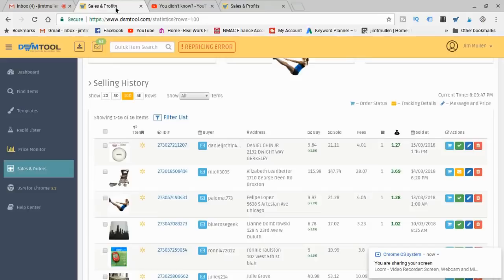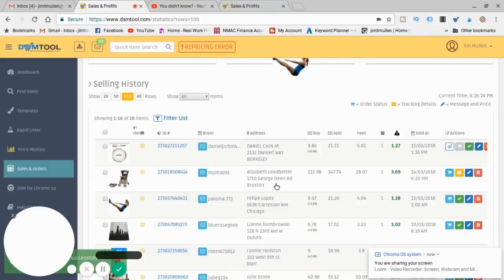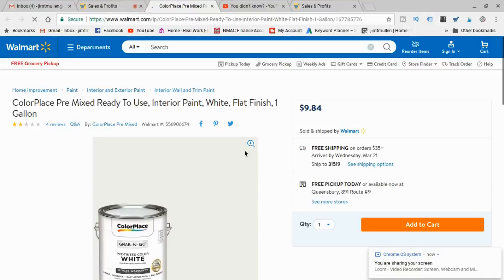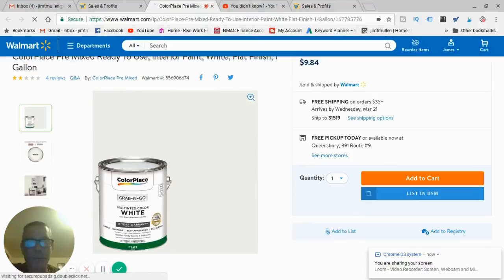Okay, now this is the item that sold. Sometimes it takes a little longer than others, but all you've got to do is push the button. Don't ask me why I sold a gallon of paint. I don't even know why I listed a gallon of paint, but apparently I did. Okay, so there it is.